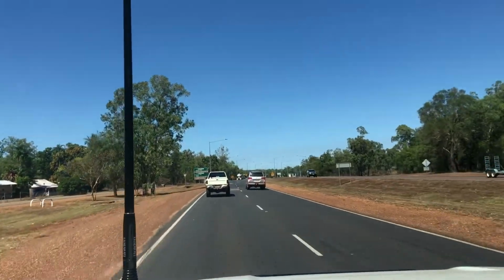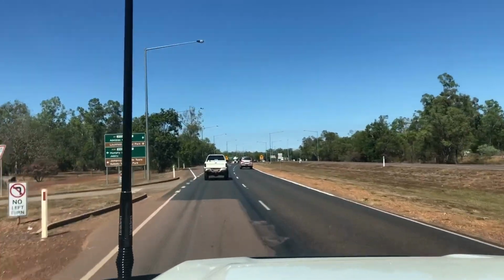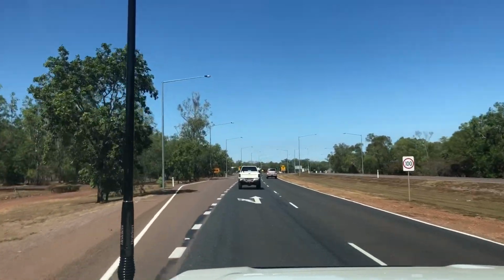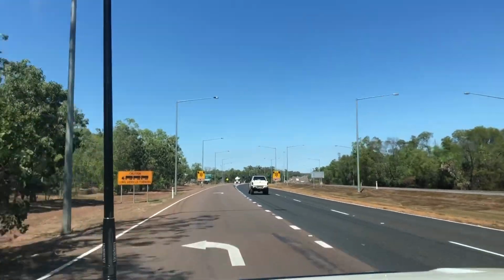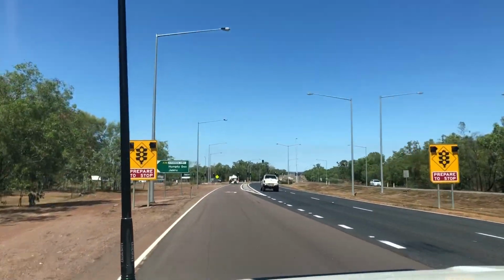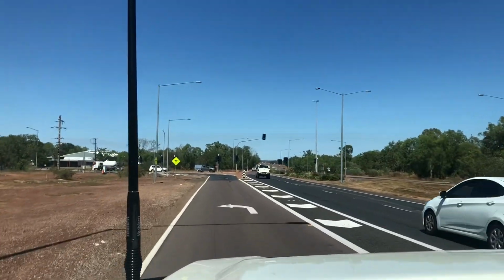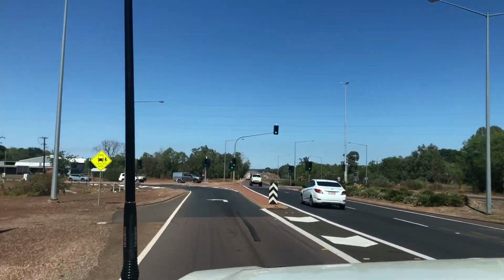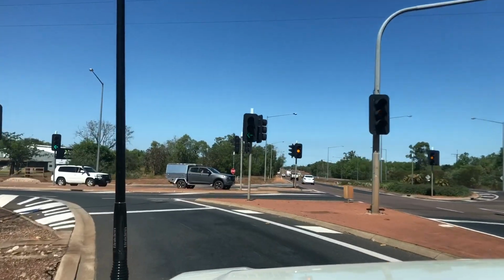Righto, so we are leaving Darwin a little bit later than we thought we would have been, because we had to get our windscreen repaired, thanks to a rock that was flicked up by a truck on the way up to Darwin. So expensive and a lot of faffing around, but it's done now, and we're leaving Darwin and we're just turning onto the Arnhem Highway, which is going to take us out towards Kakadu and the Billabongs.